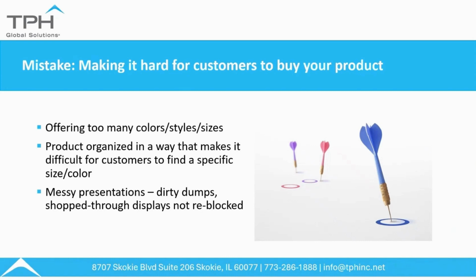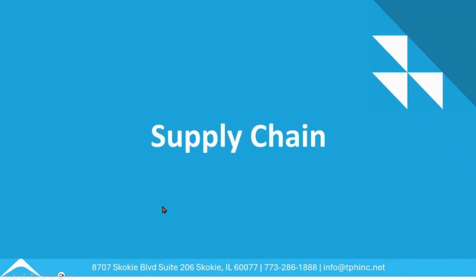how the display gets shopped and how often it gets reblocked and reorganized, and whether or not the retailer will do that for you, or do you have to deploy resources to help that along the way. Something to consider as you're building your budgets and how to maximize your probability of success.